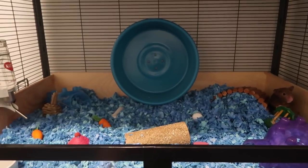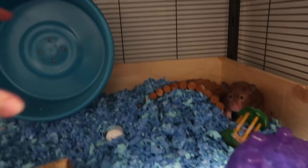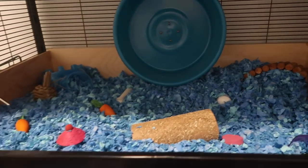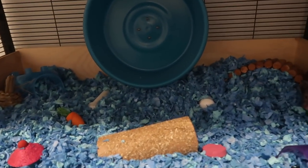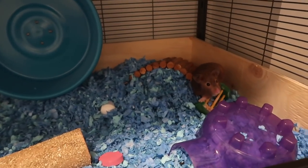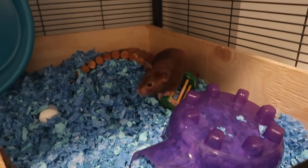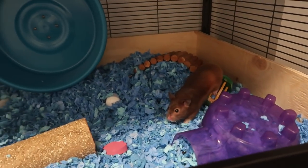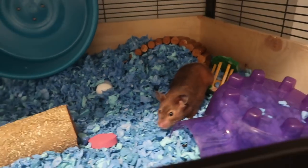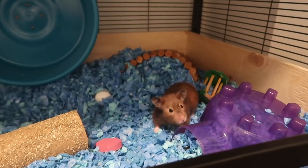So Spice tends to be a lot more destructive with her cages than Pumpkin is. As you can see, she built a big pile of bedding over there, and things are just overall a little messier. Her cage isn't dirty by any means. I literally just cleaned it. She just likes to move everything around and organize things how she likes to, so I'm not gonna go and ruin it just for a video because I don't want to ruin her nest or anything. So yeah, she's just a messy hamster.